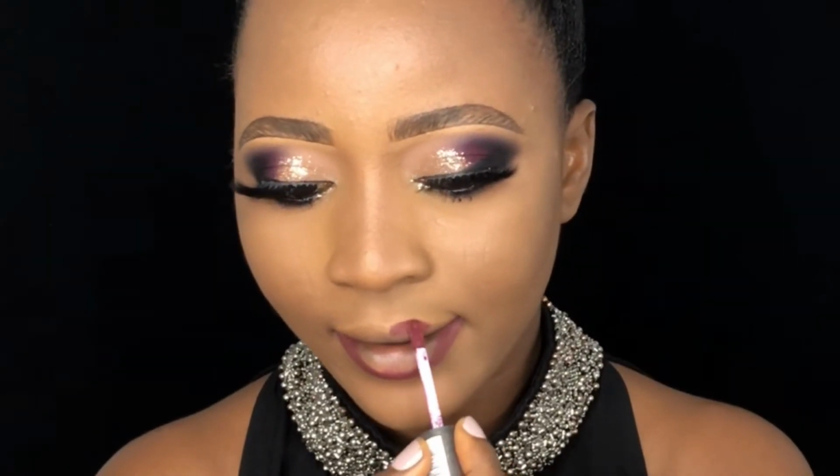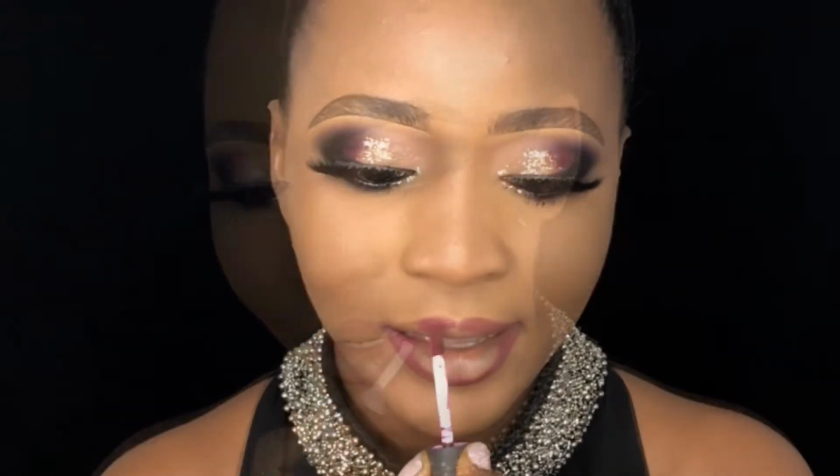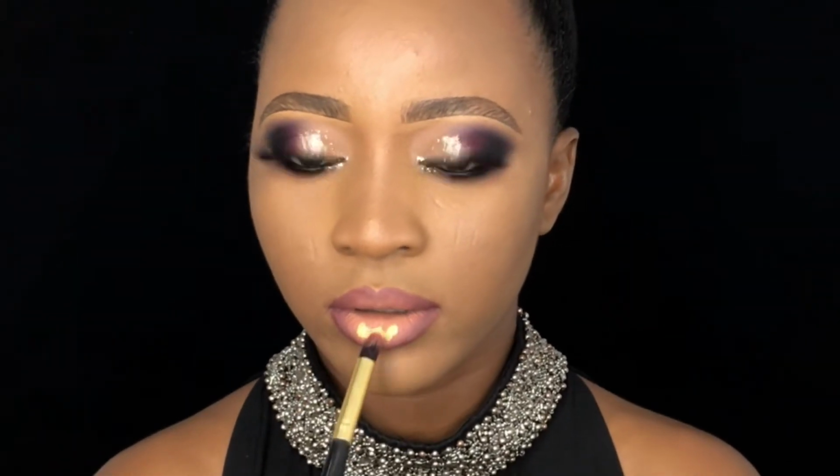Over to my lips, I'm using this soft matte lipstick. This one is from NYX Cosmetics, so I'll just be following that up on my lips. And I'm using this matte lipstick. This one is Tease from Zara Cosmetics. After this, I will be applying another kind of matte lipstick. This one is the Pout matte lipstick from Zara Cosmetics as well. I'm just blending everything together with my lip brush, and I also added some liquid concealer and blending everything together until I'm satisfied with the lips, you guys.